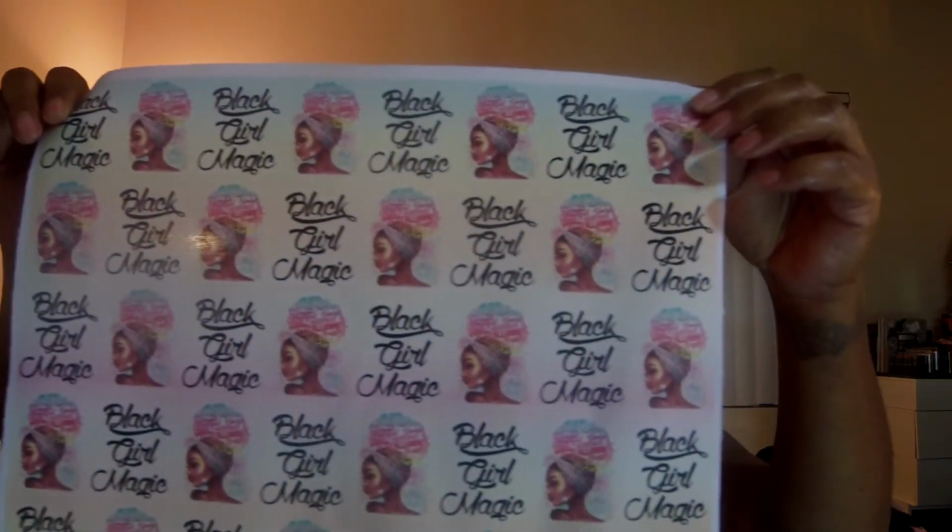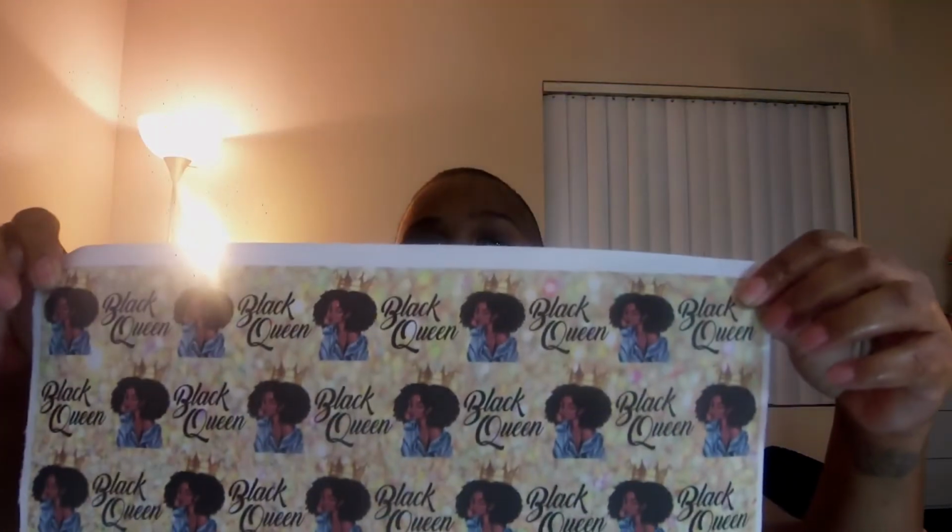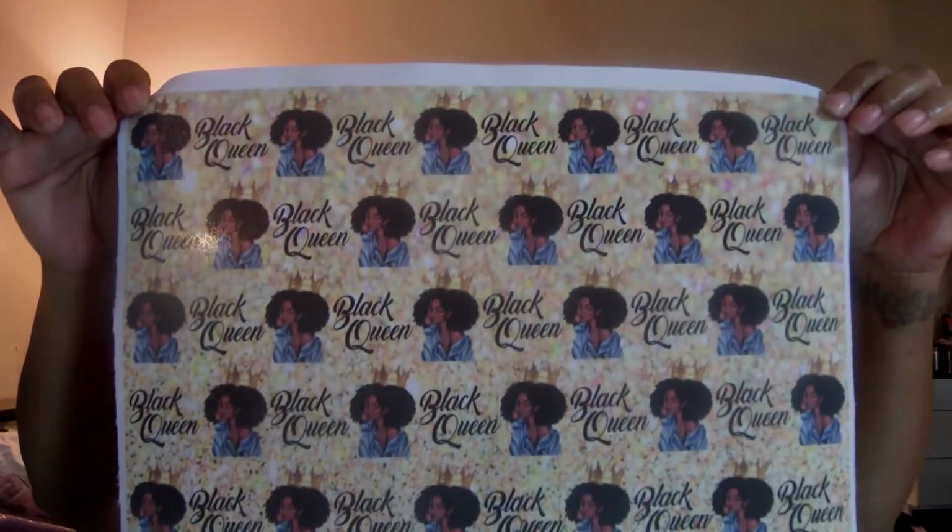And I got, I think, 3 or 4 designs. So this one is Nurse's Life. And I got Black Girl Magic. And I bought 2 of these. And the last one from this shop is Black Queen, which I love. And these will only be made for the front part of the elastic, and they're pretty thin, so it is breathable material.